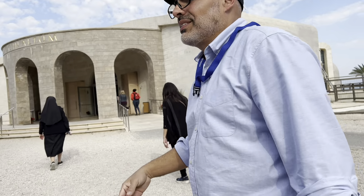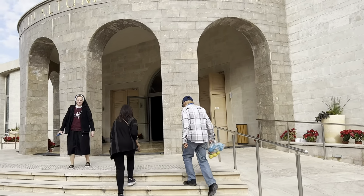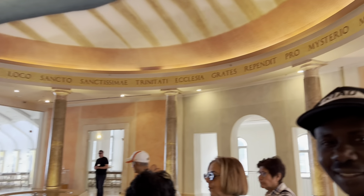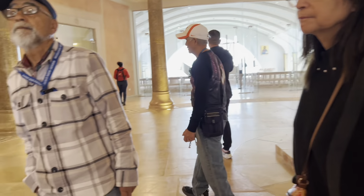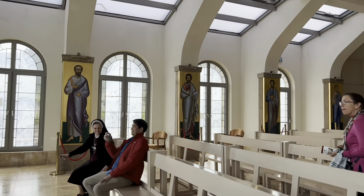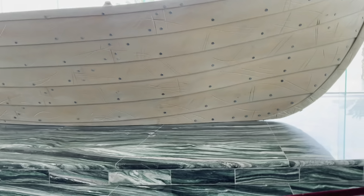So the significance of that name, Duquin Alto, is where Jesus asked him to go and cast the nets in the water. This room is dedicated to women. Why? If you notice, this church is in the shape of a ship, and the columns are the. And then you have this ship in the front. That's actually about the size of the ship that they would use with Jesus.